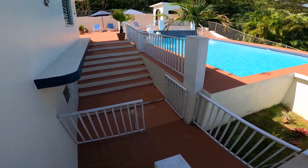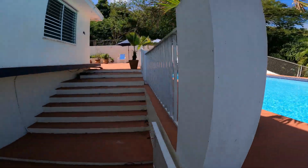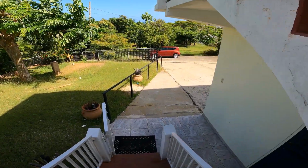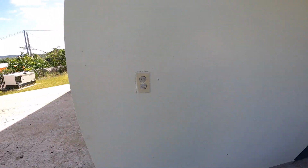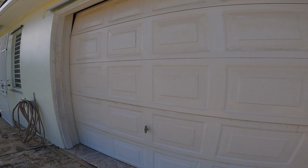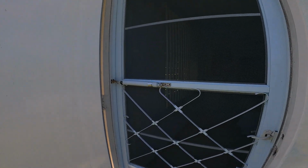So we're coming down the steps from the front balcony. Again, there's the pool. You go upstairs back to the pool deck. Where we come down here, there is a door to the garage right there, the 2-bay garage. The garage is actually tiled. There's a workshop in there as well. Big space for holding lawnmowers, a couple of cars.